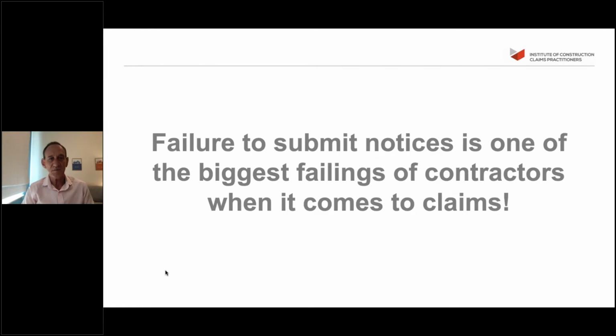Okay, I put this in big letters, so hopefully people take notice of it. But in my experience as a project manager and a contracts and claims consultant, failure to submit notices is one of the biggest failings of contractors when it comes to claims. If we're employed as consultants to manage the contractors' claims for them, one of the first things that we're going to need to see is the notices that have been submitted.